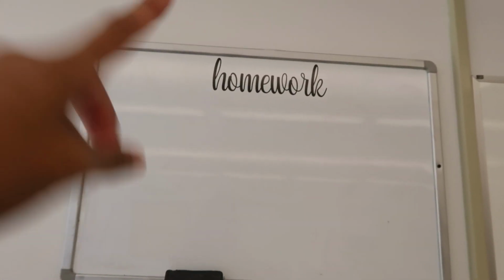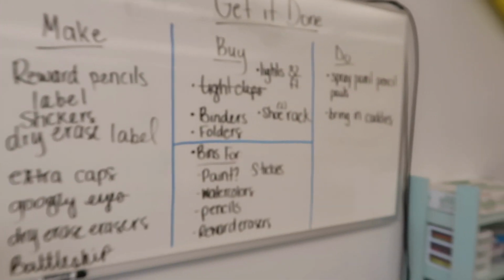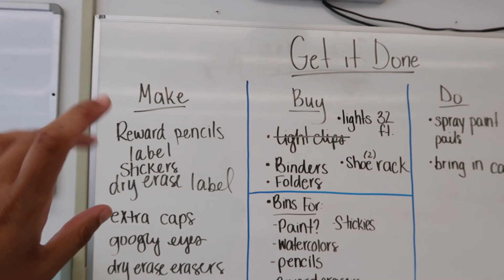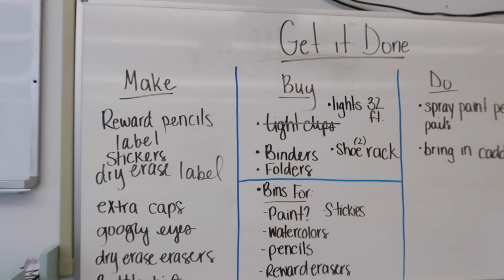So, I don't even know. I have no idea. I guess I'll just go around and show you what is done so far. It may have gotten done yesterday or today, I don't remember. The homework vinyl is up. I cut out the vinyl with my Cricut for this board. This is the What's Happening and Today Is one.